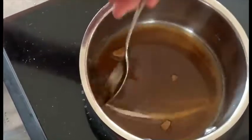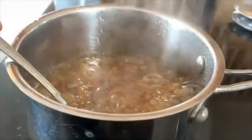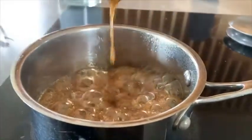Add this to medium heat and make sure to stir and get rid of any clumps. Bring it to a boil and make sure to keep stirring so that it doesn't burn. After boiling for a few minutes, take it off the heat and let it sit. It should look like this.